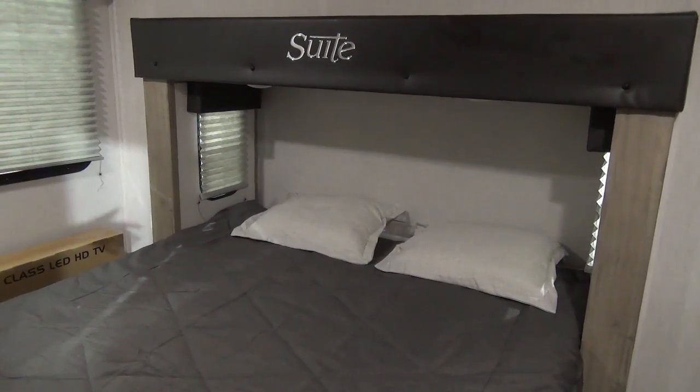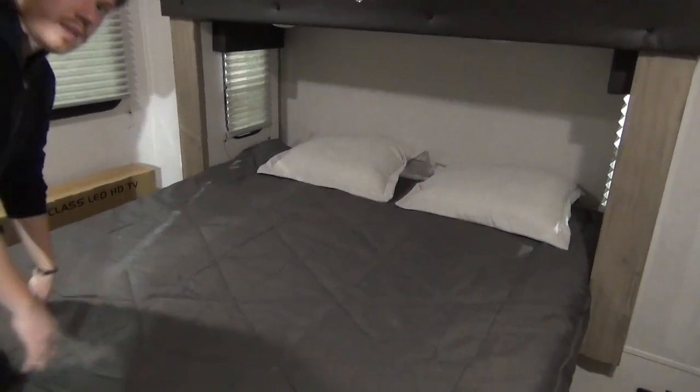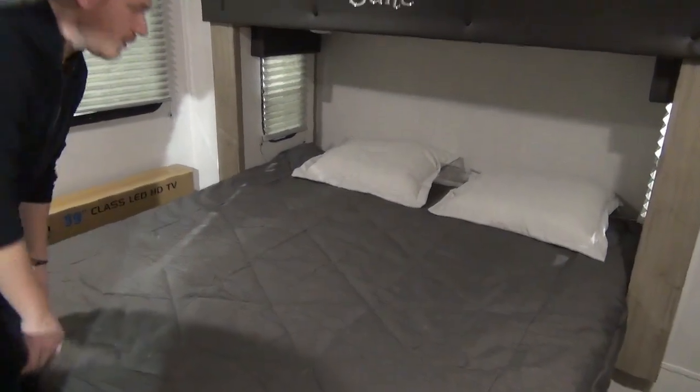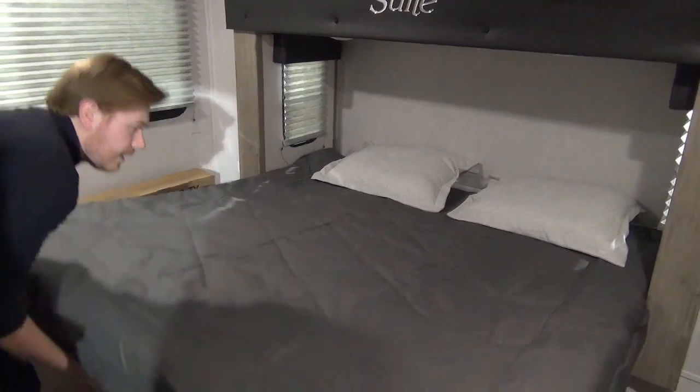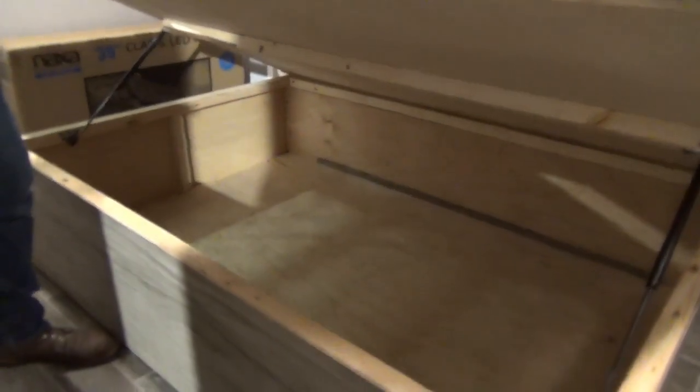This is going to be an RV size king bed, so not a full residential king, but we can help you get the sheets and upgraded mattresses for it too. Underneath, you're going to get the usual amount of storage. Nothing too crazy. They've got the gas shocks to help hold it up for you.